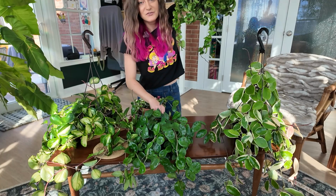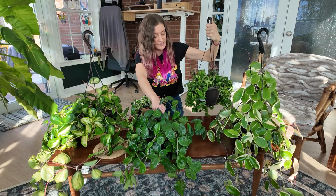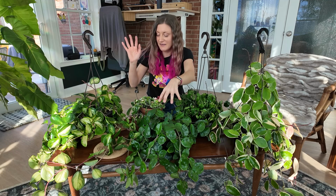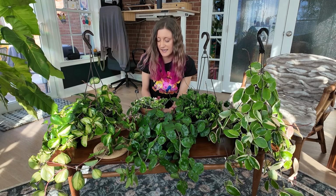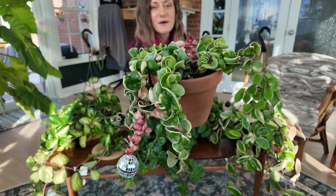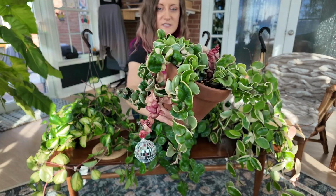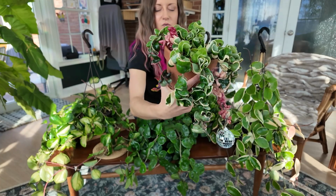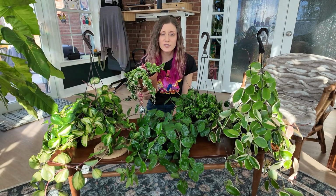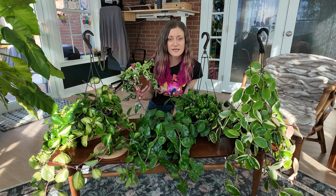I have 3 of these. This is the only plant in my collection that I have broken my self-imposed rule of only having 1 of each type of plant because I love them so much. I have a giant one I'll show you in a second. And then there's also a variegated version of the Hoya Carnosa compacta, which grows much slower and does need a little bit more light because of its variegation, but it is really, really lovely. So all of the Hoya Carnosas do need bright indirect light. They will grow best in bright indirect light, so I have them all here in my sunroom.